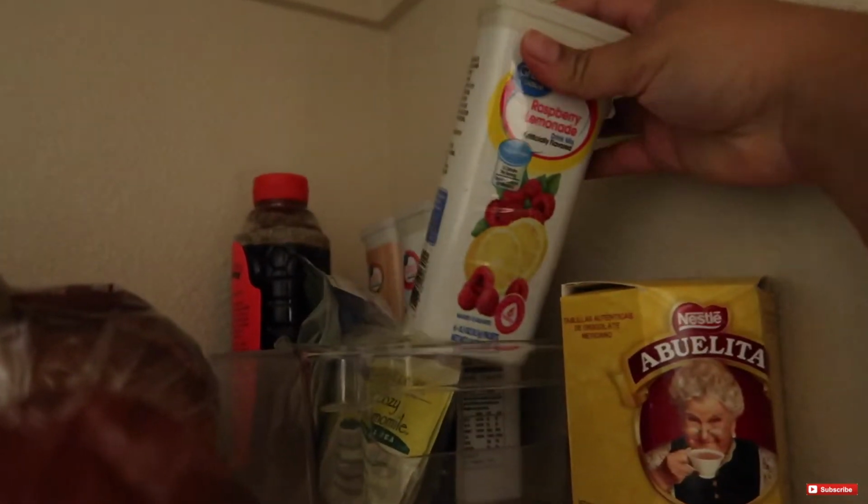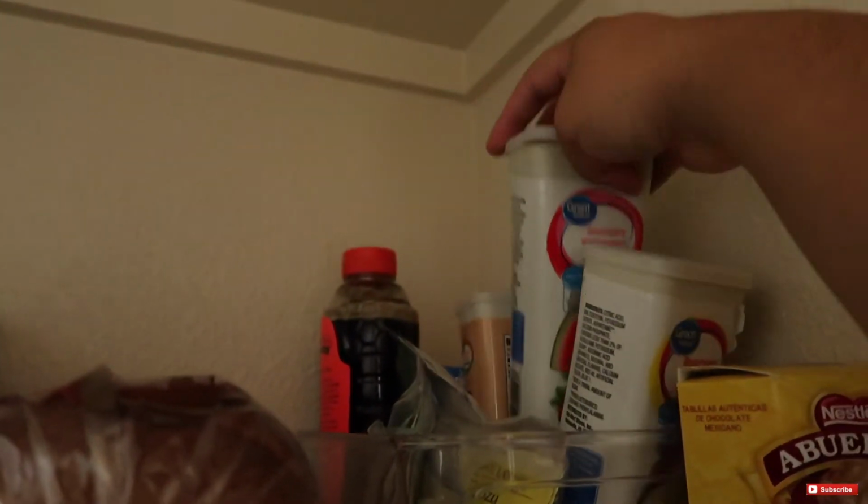My pantry is a hot little mess, but I am really into Crystal Light. So here is Raspberry Lemonade. And I get the Great Value brand, you guys, because it tastes just like the brand Crystal Light. Then I have Strawberry, and then I have Peach.